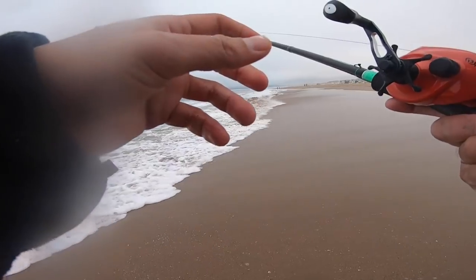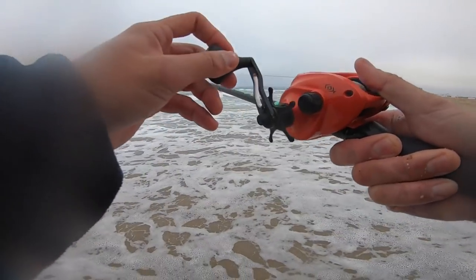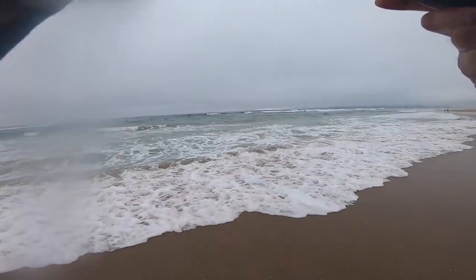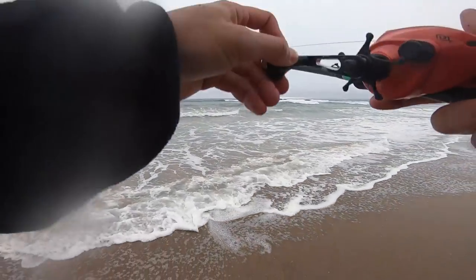Got one. Got him. Not the biggest. Gosh, this is a Lucky Craft day, all on the Lucky Craft 110 ghost sardine.